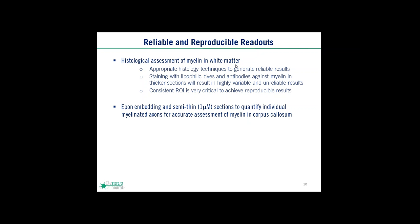Histological assessment of myelin in white matter. Now, this is of paramount importance for everybody who's working in this disease. Appropriate histology techniques to generate reliable results is very, very important. Staining with lipophilic dyes and antibodies against myelin in white matter tissues in thicker sections is going to be highly variable and unreliable, because white matter is basically a stack of axons together, and thicker sections are not going to be helpful. And a consistent region of interest is very, very important and critical to achieve reproducible results.